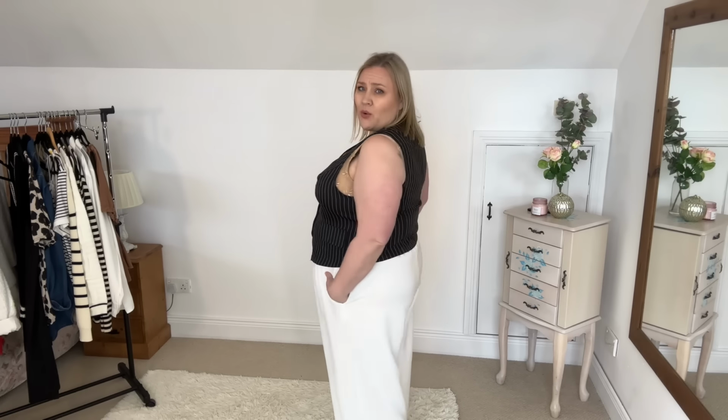Waistcoats are back on trend at the moment. I only have this one in black. I'm not opposed to it, but I think black is very harsh with the white, especially on me when it's worn this way. I prefer the black in the bottom and the white in the top. So I don't think I like this one.